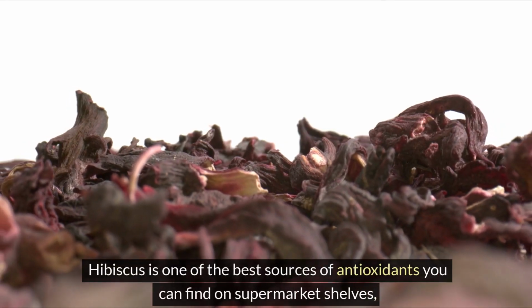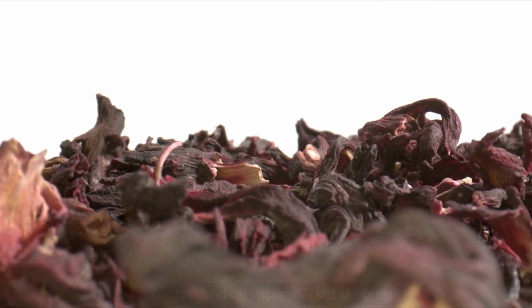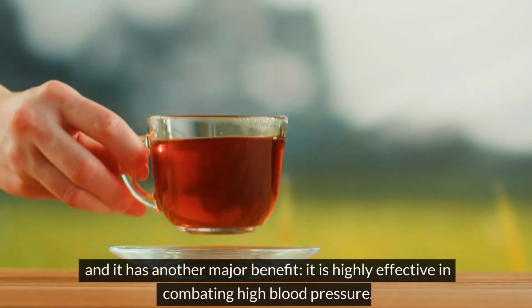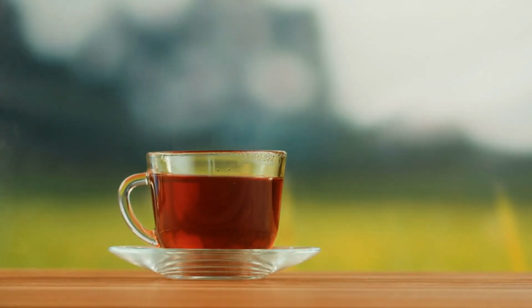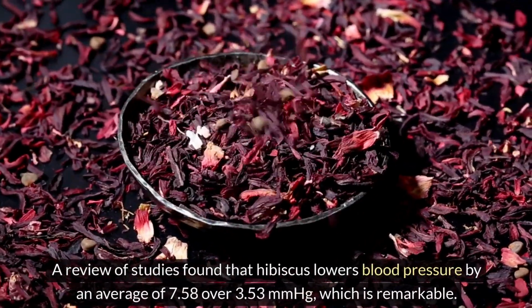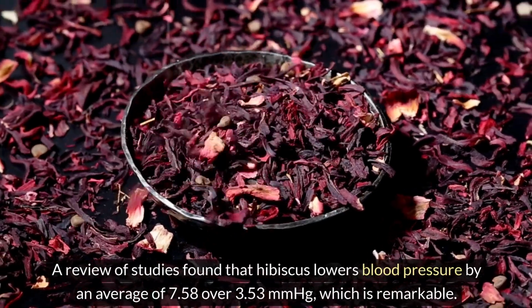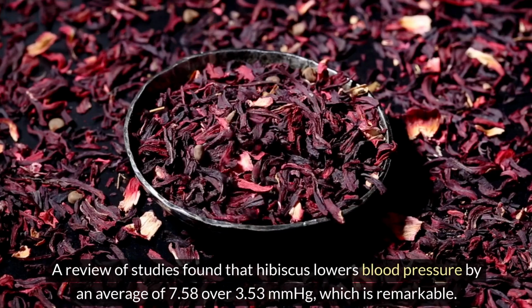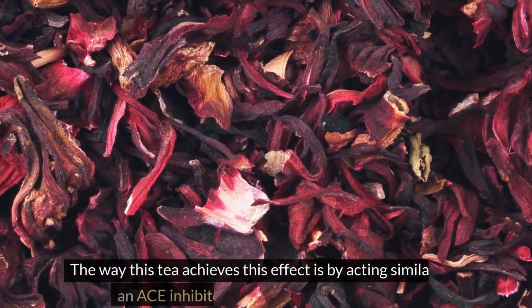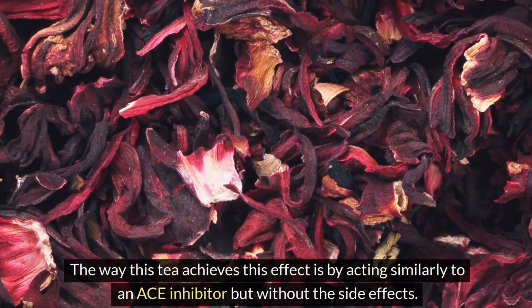Hibiscus is one of the best sources of antioxidants you can find on supermarket shelves, and it has another major benefit: it is highly effective in combating high blood pressure. A review of studies found that hibiscus lowers blood pressure by an average of 7.58 over 3.53 millimeters of mercury, which is remarkable.